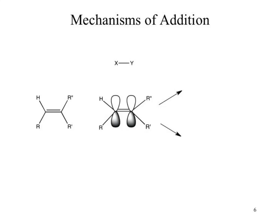Where are the electrons in the pi bond? In the p orbitals. Where are the p orbitals? Above and below. Which means every time we react an alkene, it can react both above the plane and below the plane, so we're going to end up with a stereochemistry issue. We'll always get two products. The relationship between those two products is another issue. If those two products are the same, then we end up with one product. But if they're not the same, then we've got enantiomers or diastereomers, whatever else could potentially come out of that.